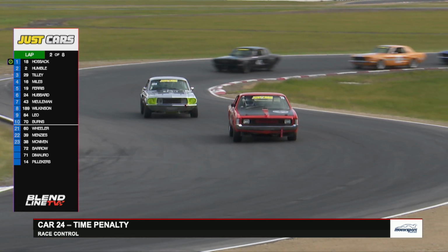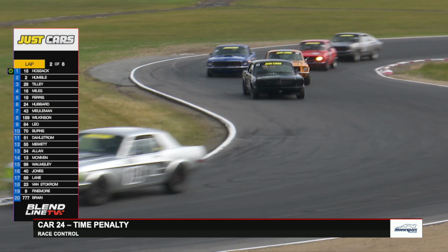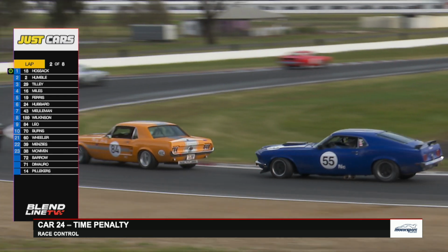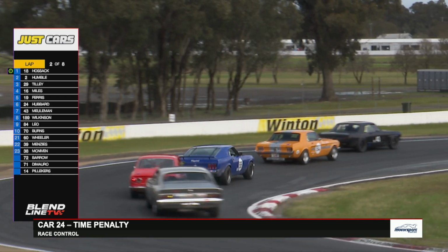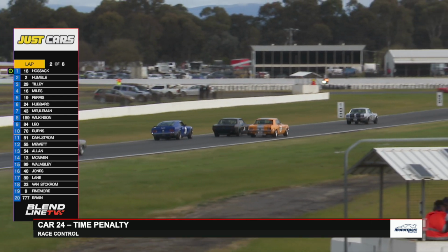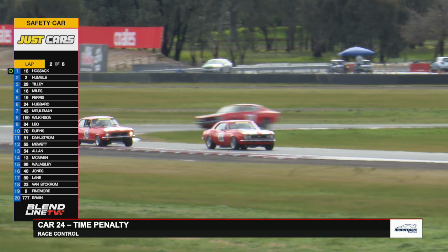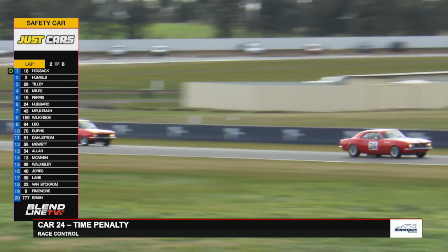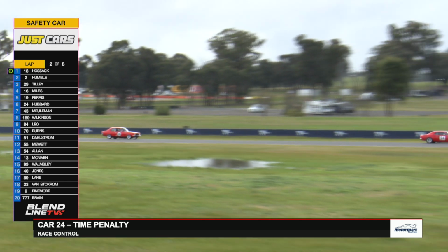Always puts on a safety car. Safety car is being dispatched. So perhaps to retrieve the stricken Barrow Holden. Yes, he's right in the braking area for the top of the corner there, so probably fairly vulnerable if someone happened to get a bit sideways going up to there. So good move to get it out of the way.